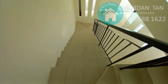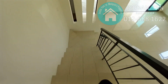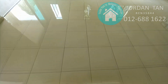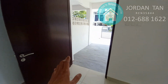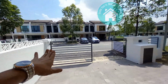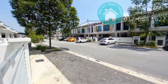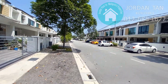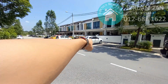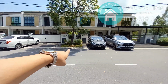Okay, so when you're done, you come down. Make sure you hold the staircase on the right. Okay. And then you can go out from this door. And this is how it looks like outside of the house. So the road here is actually very wide also. And then you have some trees to provide additional shelter.